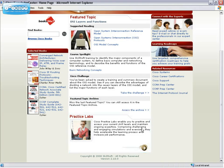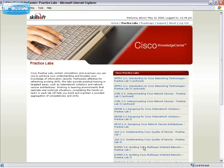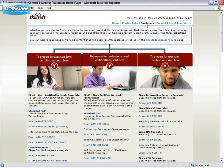Practice labs contain simulations and exercises you can use to assess your current skills and maintain ongoing expertise. At the core of each Knowledge Center is the suite of learning roadmaps. In the Cisco Knowledge Center, you can choose from 3 collections. Use these to prepare for associate level, professional level, and specialist certifications.